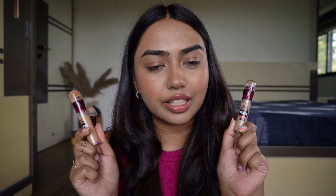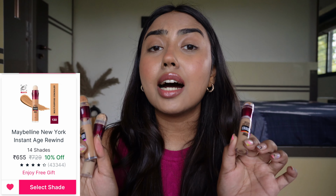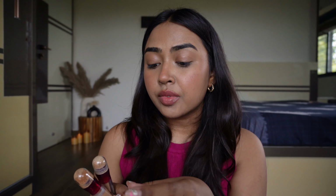Or if not that, you want an affordable option, you can go ahead with the Maybelline Instant Age Rewind Concealers. Another bomb concealers. I'm wearing them right now on my face as well. My skin tone match is the shade Caramel, while the shade Butterscotch is a good match as well. Slightly pink hai undertone mein, so I can mix both of these.